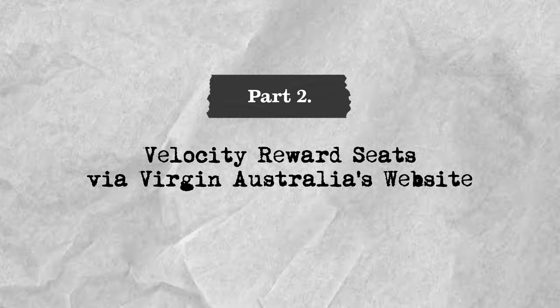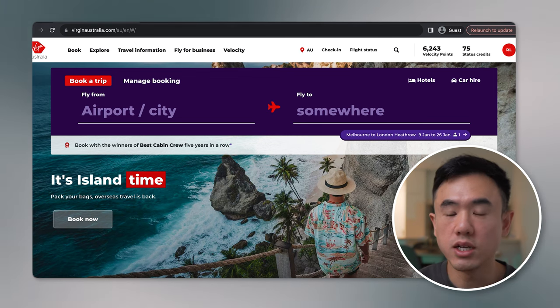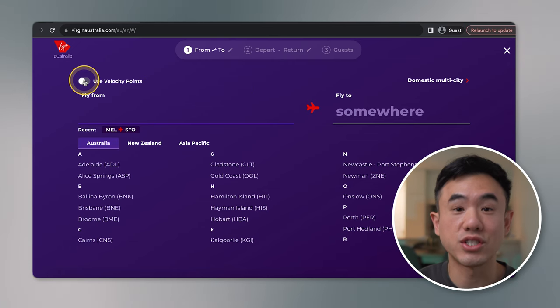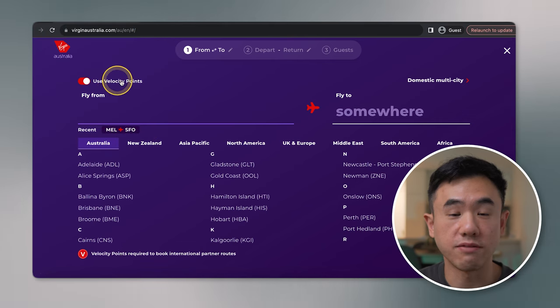All right, so now that we understand how Velocity's reward seats work, let's dive into how you actually find reward seats and business class reward seats. All right, so the first method is pretty much the standard method to finding Velocity reward seats. So head on over to Virgin Australia's website, sign in to your frequent flyer account, and then just book a trip as you normally would. Before you actually start searching for flights, make sure you click on Use Velocity Points at the top left-hand corner.